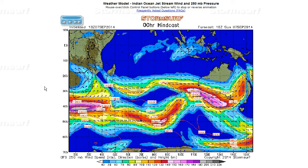First, let's take a look at jet stream level winds, see what's going on for the next week in the upper atmosphere. It is the winds in the upper atmosphere that help support the formation of storms down at the ocean surface, and these winds also help to direct the storm's path when they form.